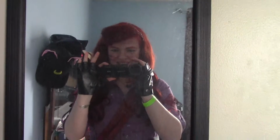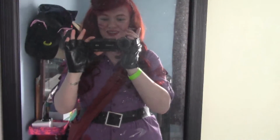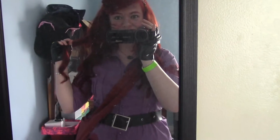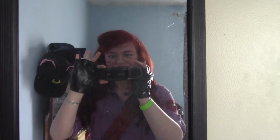Alright guys, final costume. I'm wearing pink socks. Only you will know that I'm wearing pink socks. I'm about to get ready and head out to the convention now and see how everybody else thinks about it. I am super pleased with how it turned out, especially with the hair. The hair did it. That's what was missing. I love it. See you guys in a bit.